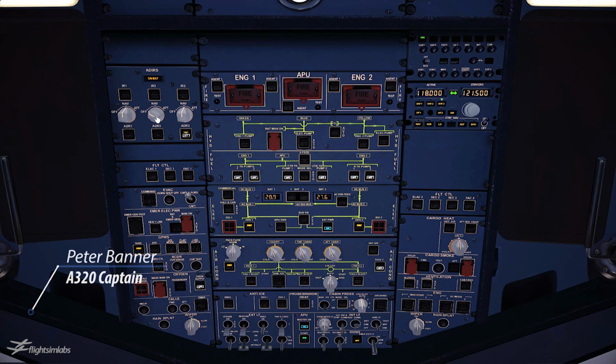The fact that as an A320 captain I can just fire up this sim and operate it as the real aircraft is fantastic. The flight simmer who wants to study, understand, operate and fly the A320 will find the perfect platform here.